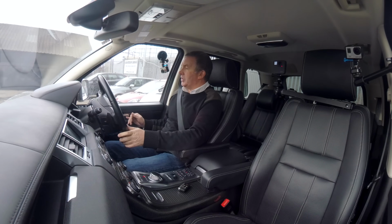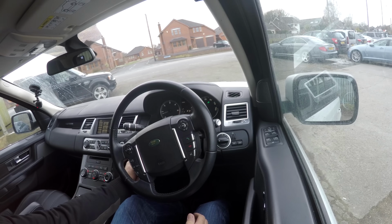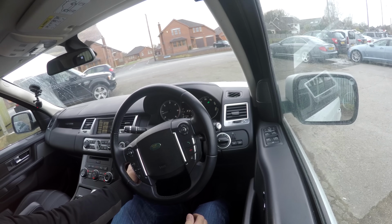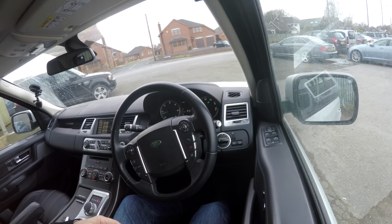We've got electric memory seats, and it's also electric memory steering wheel as well. Door mirrors, they go to your setting, 3 position. Just take you for a ride in it now.